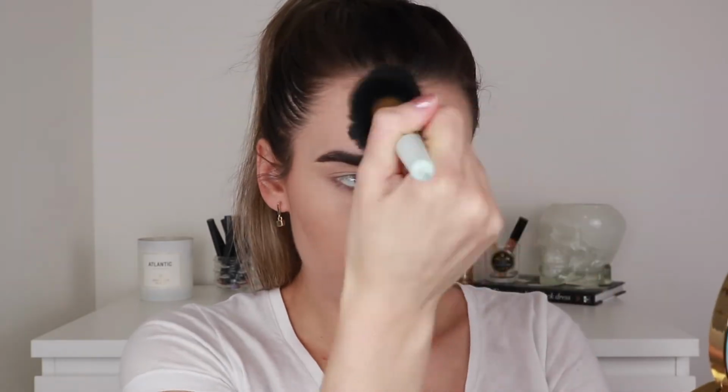I do switch up my bronzers a lot, but this is the one I use the most, and I just put it everywhere. I put it on my cheeks, my forehead, down my neck, as well as my nose. I like to do my contour after my bronzer. I feel like I can be a little bit more precise that way.